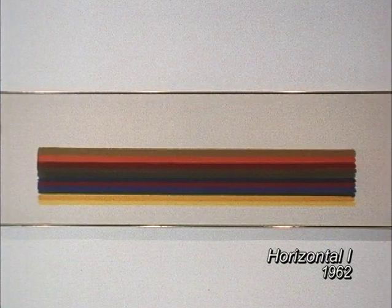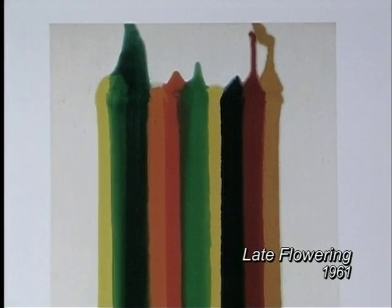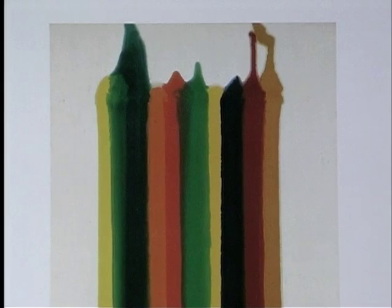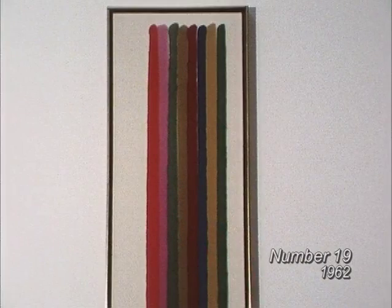One is presented with the sheer experience of colour as your eye reads across those pictures, and it's a pure experience of the emotive power of colour. And the fact that the paintings are flat means that the space is somehow inaccessible to you, and yet at the same time you experience it. And it's a magical quality, isn't it, when you see this?